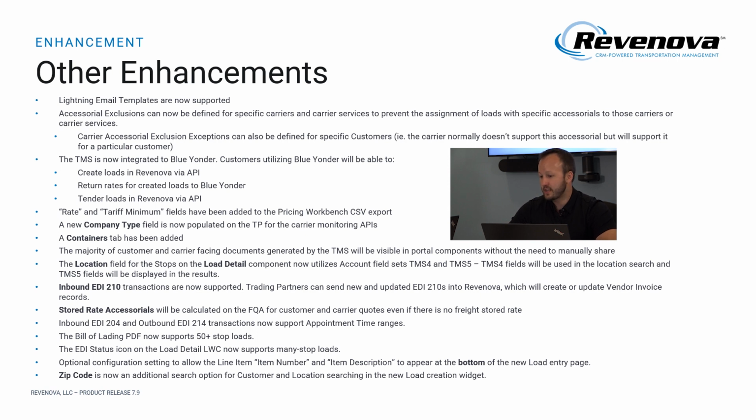The next bullet is the TMS is now integrated to Blue Yonder. So customers using Blue Yonder will be able to create loads in Revenova via an API. You'll be able to return rates for created loads to Blue Yonder. And lastly, you'll be able to tender loads in Revenova via API. Next, the rate and tariff minimum fields have been added to the pricing workbench CSV export. A new company type field is now populated on the TP for the carrier monitoring APIs. A containers tab has been added.